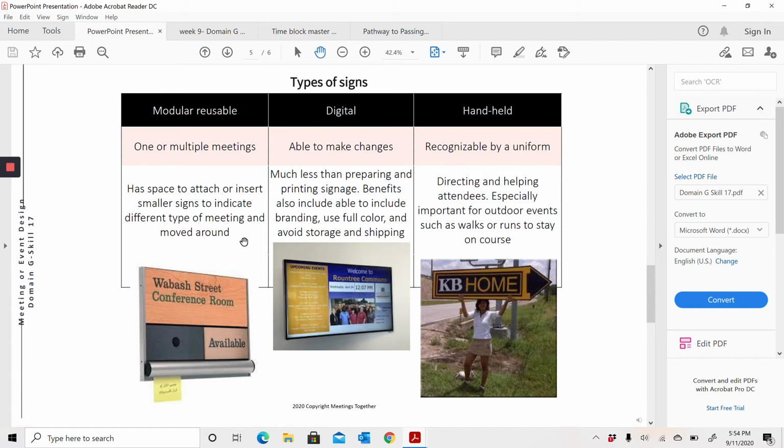And then the handheld ones are little signs for directing and helping attendees. You've seen everybody in red coats holding a sign saying lunch this way. So these are the 3 different types of signs. Know the differences and some benefits of which sign works best, and what would be an instance that would make that specific sign a benefit to use over another one.